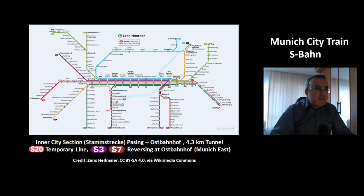This is a picture of the map of the current system. You can see the inner city section starts in Pasing in the west. At Laim, the lines S1 and S2 are connected to this section. And at Donnersberger Brücke, the brown line S7. And the inner city section ends at Ostbahnhof in Munich East.